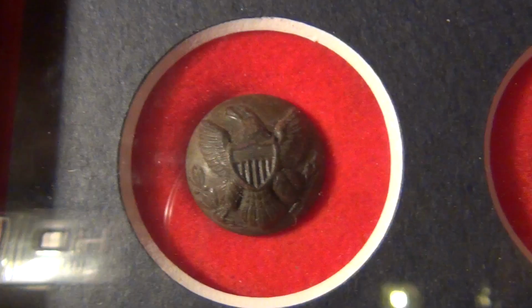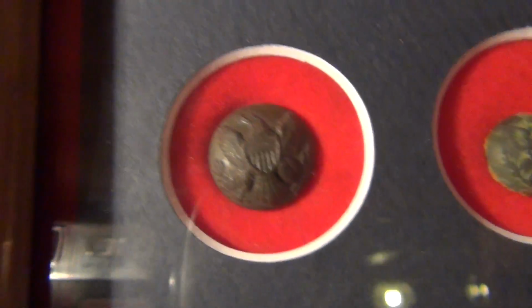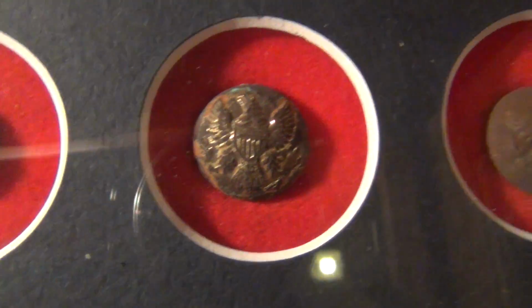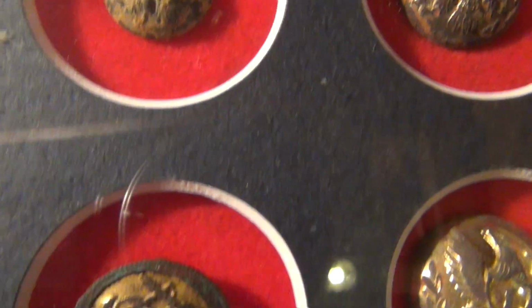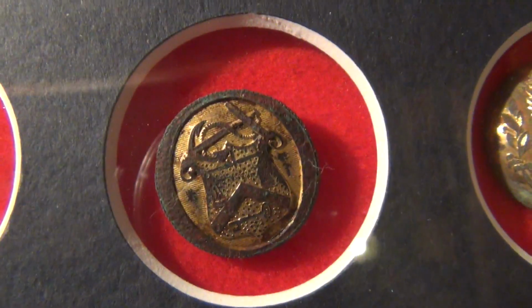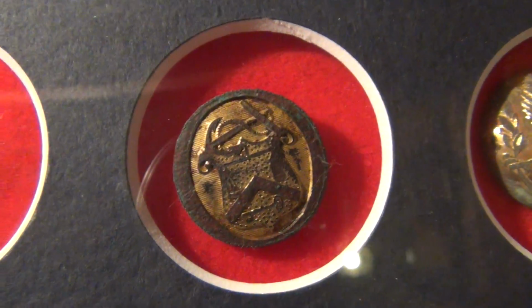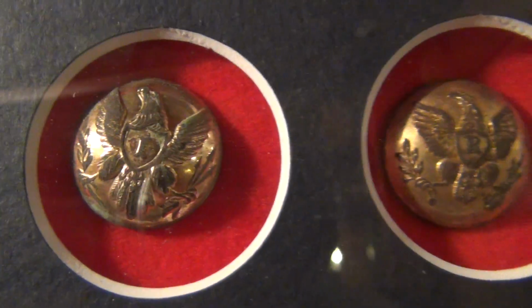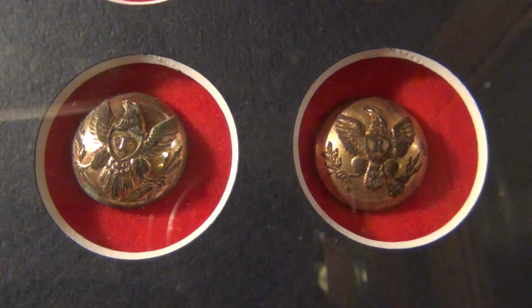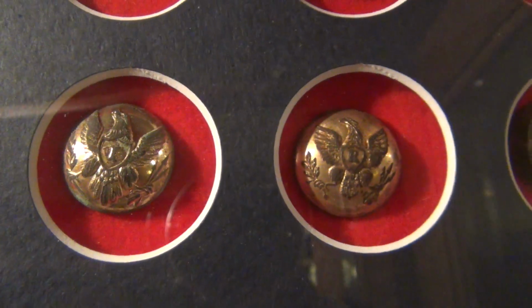Lots of Eagle buttons, and that Eagle button right there was the first Federal button I dug down on the coast of South Carolina. Just absolutely beautiful. And of course, I've got lots of others up here. Lots of Eagle buttons. Some really nice gold gilded buttons there. There's my New York militia. There's my revenue cutter button. Look at the gold on those two right there. Now that's something else. Shiny like the day they went in the ground.